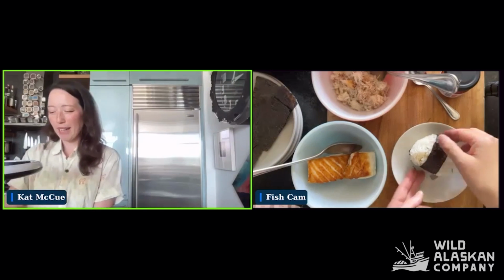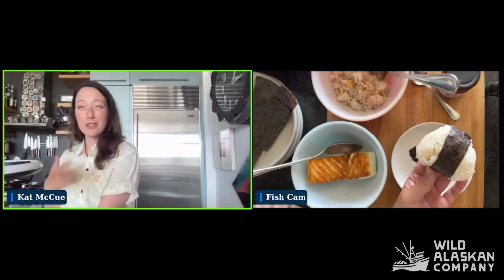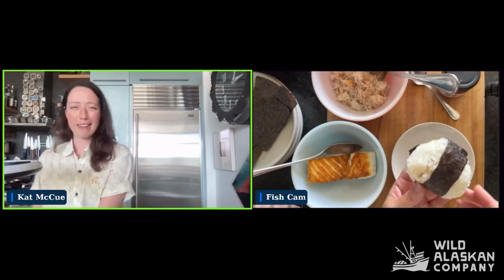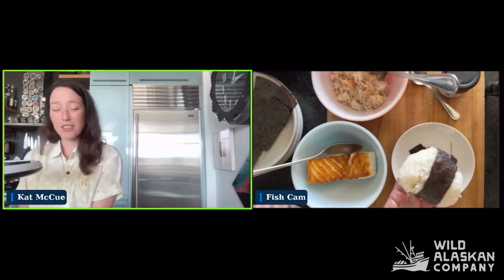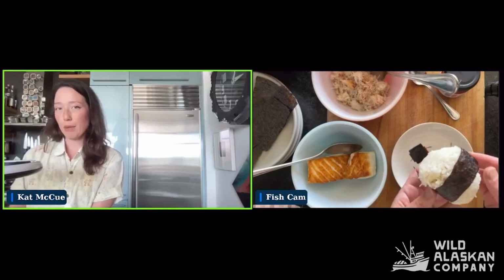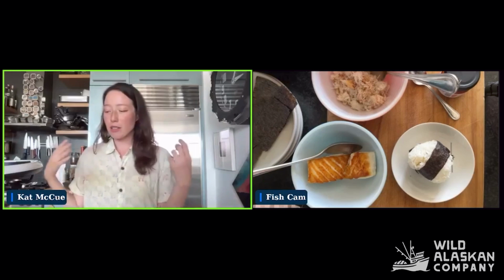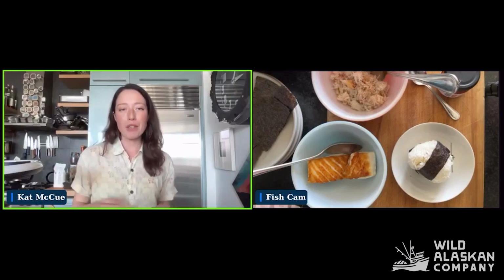I went ahead and made an onigiri. The Japanese pronunciation is more like onigiri, but we're going to say it like an American, onigiri. This is just a rice ball stuffed with a little bit of filling. I actually put some crab meat in here and then rolled in a little sheet of nori. This is a really nice snack or meal that is very, very popular in Japan.